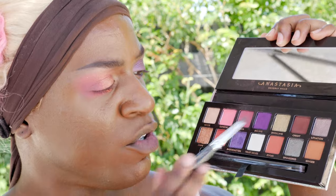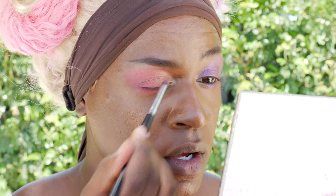What should be our inner corner highlight? We have so many. We've got some greens like Dollars. Let's try and use Dollars. Oh, that's so nice. Dollars is it.